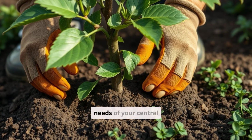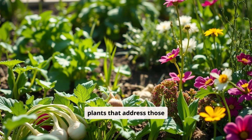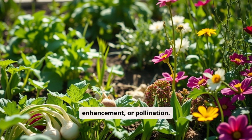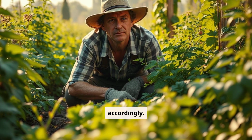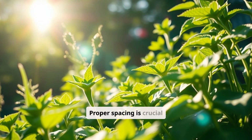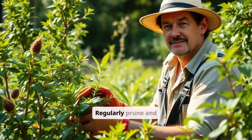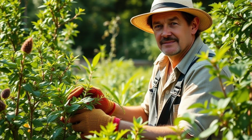Consider the specific needs of your central plant. Choose companion plants that address those needs, whether it's pest control, nutrient enhancement, or pollination. Observe how the plants interact and adjust your guild accordingly. Ensure each plant has enough space to grow without overcrowding. Proper spacing is crucial for air circulation and sunlight penetration. Regularly prune and maintain your guild to keep it healthy and productive.